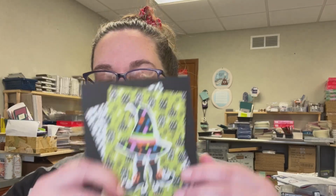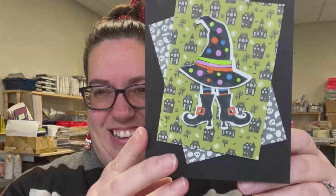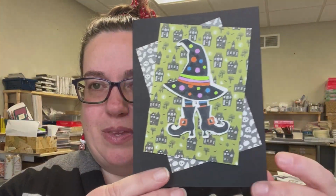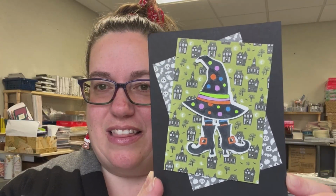All right, so our first happy mail. Oh, this is fun. It's addressed to the Batla family. I love it. This one is from Madeline Glover from New York. Oh, and how appropriate. It even fits this season of the day, the occasion, holiday, theme. That's adorable. Oh my goodness. I love that little hat. How cute is that? Oh, the stamp says, "You're so sweet, it's scary." That's really cute. And just using two pieces of designer series paper at angles, that's a great layout.